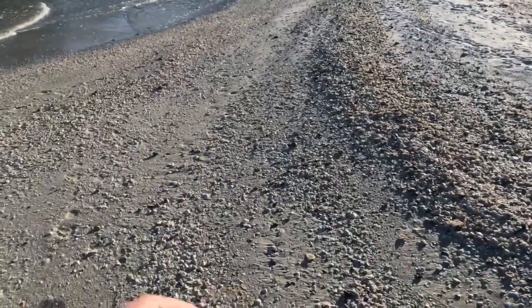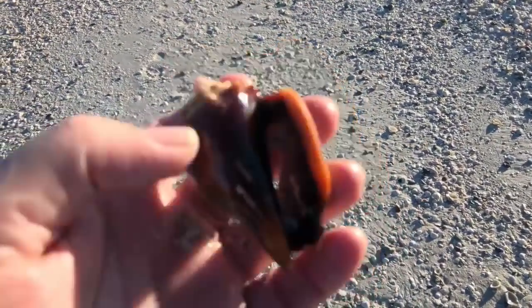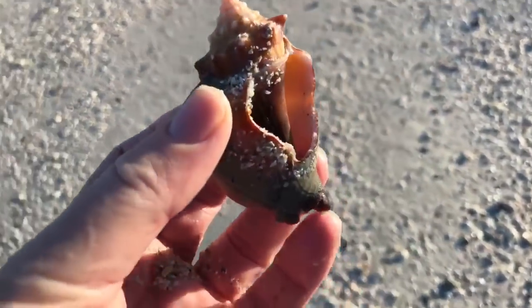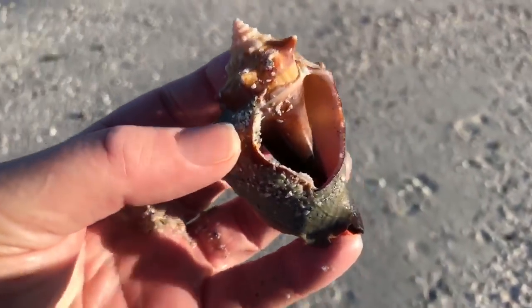There's a little fighting conch with a hole in it. Watch when I flip this conch around. You can see right inside it. Florida fighting conch.